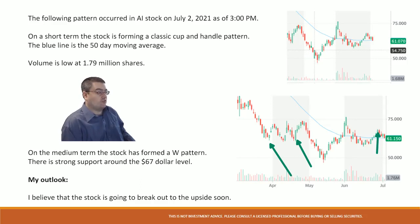I have a long position in this myself, and I'm really bullish on it, and I'm convinced that over the next few months it's going to go up a lot. In the long term, I'm going to do another video on fundamental analysis, but I believe it's really undervalued.